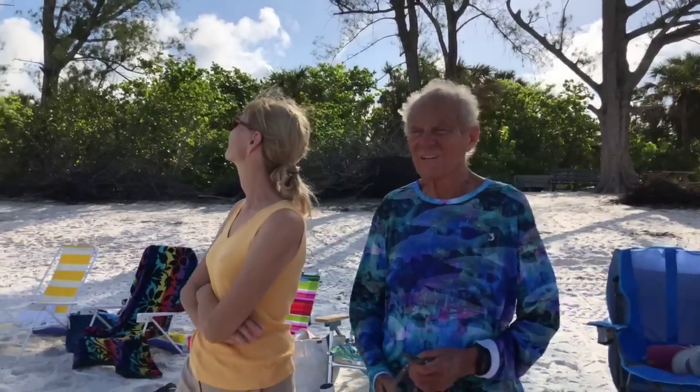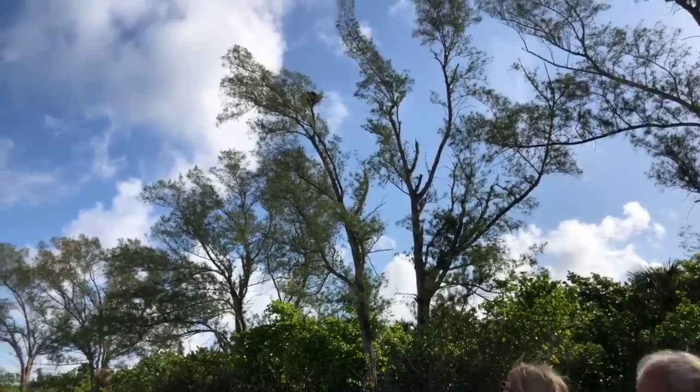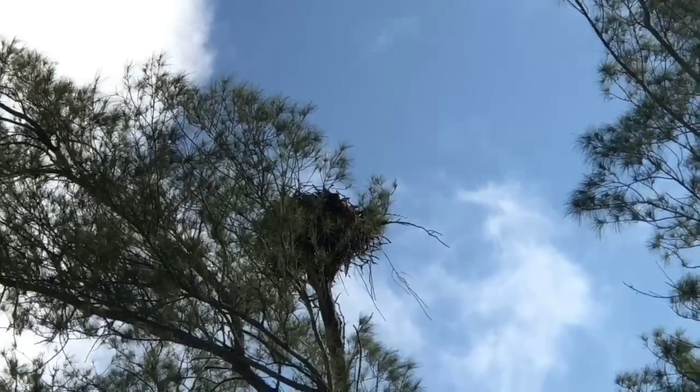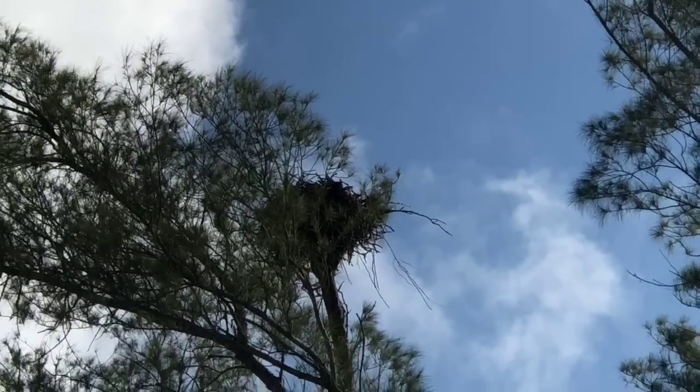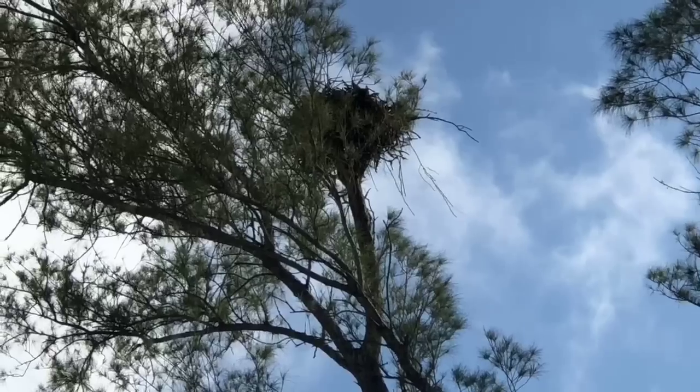Isn't it? Yep. We've been hearing a lot of little peeping. I wonder if they got little ones up there. I think so. Maybe we got some little babies up there? Yeah, looks like. The nest is right up there. We might have some little babies in that nest. Yeah, that's what we need. We'll have to get a drone out here and check. All right, we'll see you. Nice to meet you. Wow, might be some little baby ospreys up there.